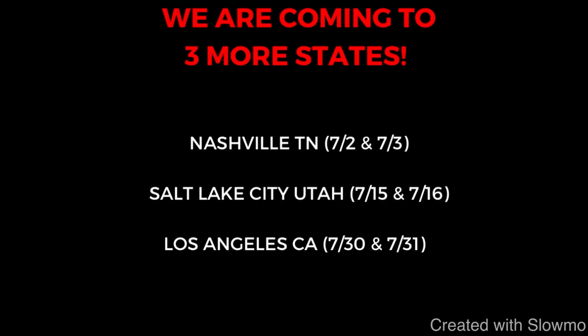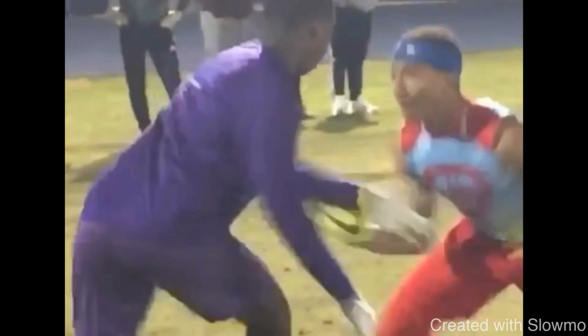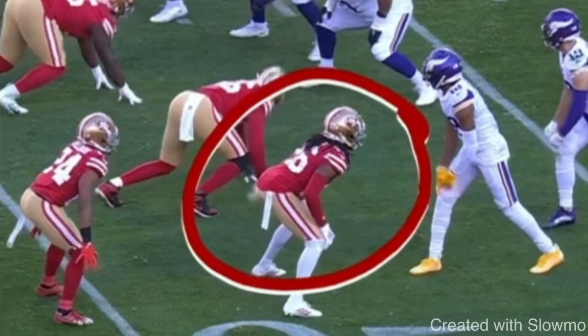So let's play this thing again full speed, and then we'll show an example of Justin Jefferson being able to get off a physical jam with just his pad level, okay? So now, one of the key things, like I said, is that you want to try to read this DB's body language, right? So this DB's body language, what does it look like right here? He's got a nice wide base and his pad level is slightly leaning forward.